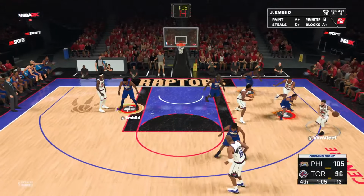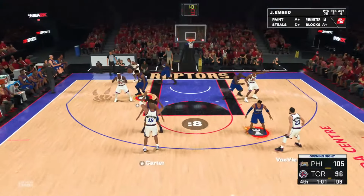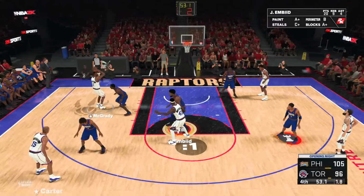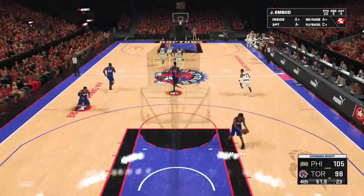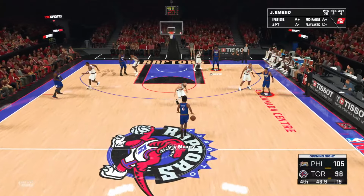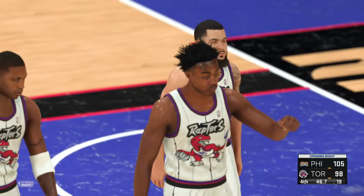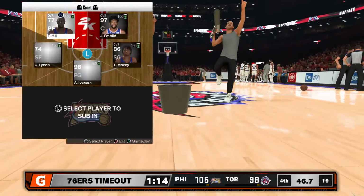Damn, Van Vliet on the wing. Dishes to Barnes. Van Vliet passes to Carter. Siakam. I'm so disappointed in AI with his defense. Down to 5 on the shot clock. Toronto working the ball around now. Puts it up from 15. And there's Tracy McGrady, the assist from Carter. He's got all the shots. McGrady makes the mid-range look easy. Timeout called by the 76ers. They lead by 7. 46 seconds left in the fourth. There you go, fans. That was your Toronto answer.